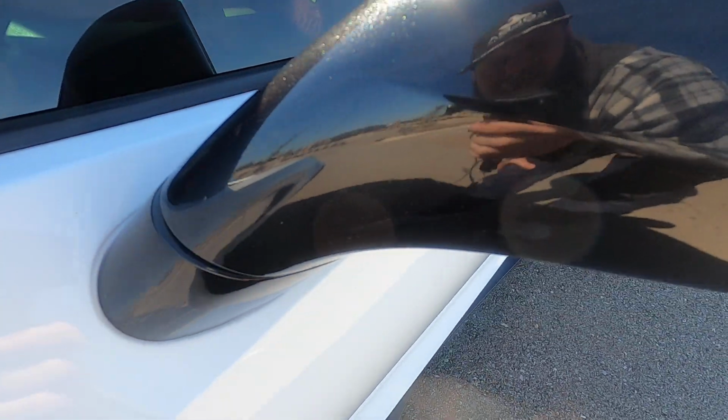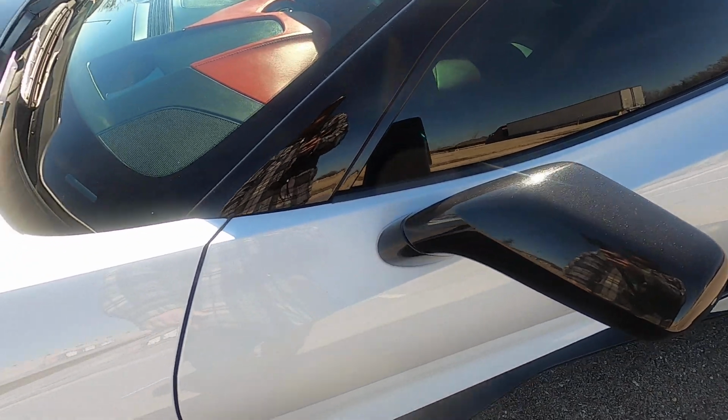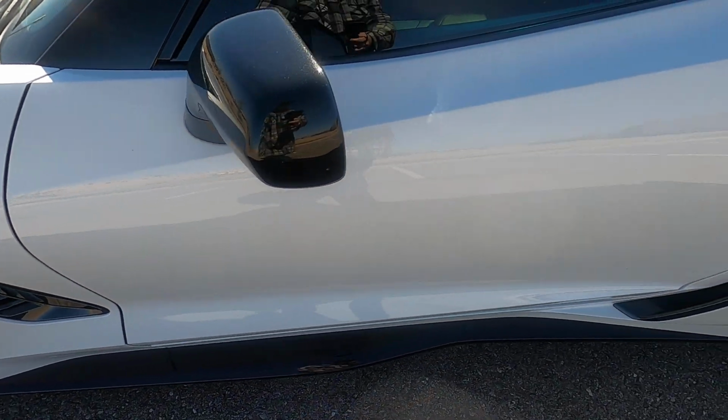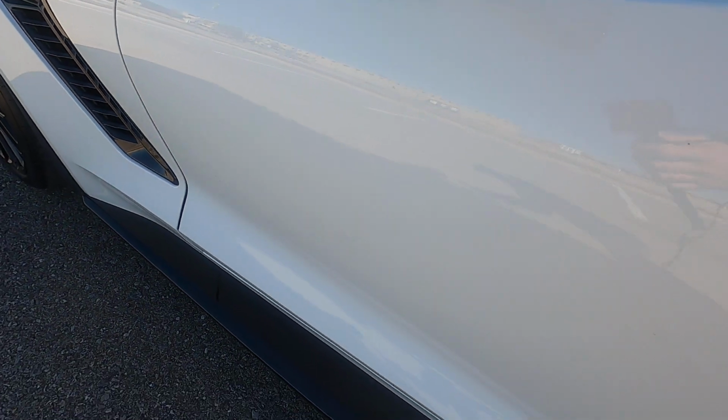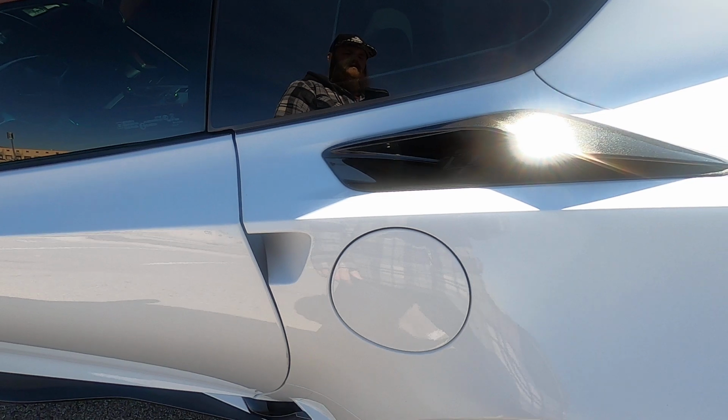Driver's side mirror. Couple rock chips, but very small and insignificant. The mirror looks great overall. Driver's side door. Tiny mark down there. Other than that, it's in great shape. Driver's side rear quarter panel. Two very small scratches on the top right.